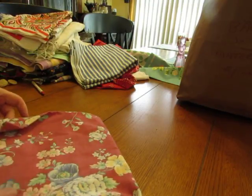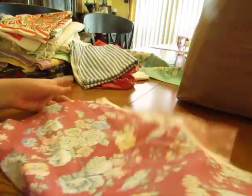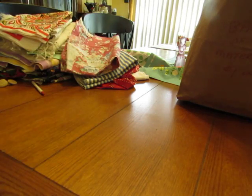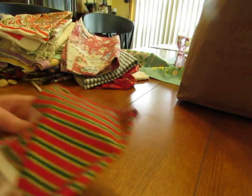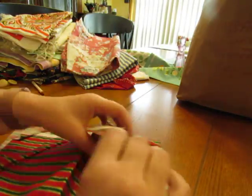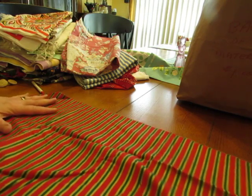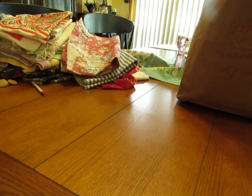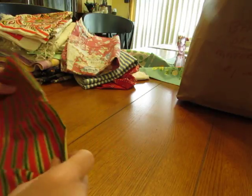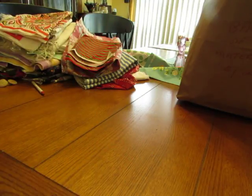Ooh, this is pretty. I like that. This is great for Christmas journals. It's not a very big piece. Well, yeah, it's bigger than I thought. Just for doing pockets and flips and collages, this will go a long way. So I'll probably be doing some Christmas journal kits. Some of that will go in there.